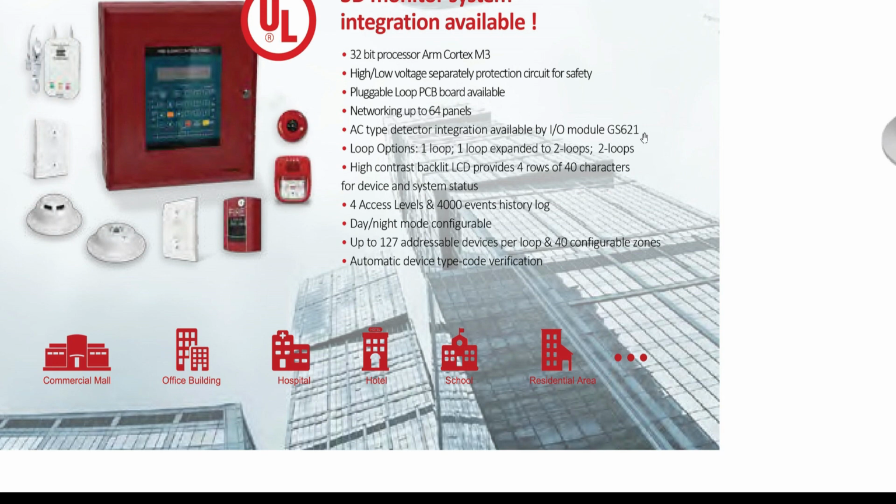This is their model. Loop option, 1 loop, expandable up to 2 loops. As I told you, they have only 1 or 2 loops. High contrast backlight LCD, you can see here, provides 4 rows of 40 characters for device and system status. 4 access levels and 4000 event history log. Day night mode configurable. Up to 127 devices per loop, 40 configurable zones. Automatic device type code verification. So this is the basic summarized detail of their panel and the system.